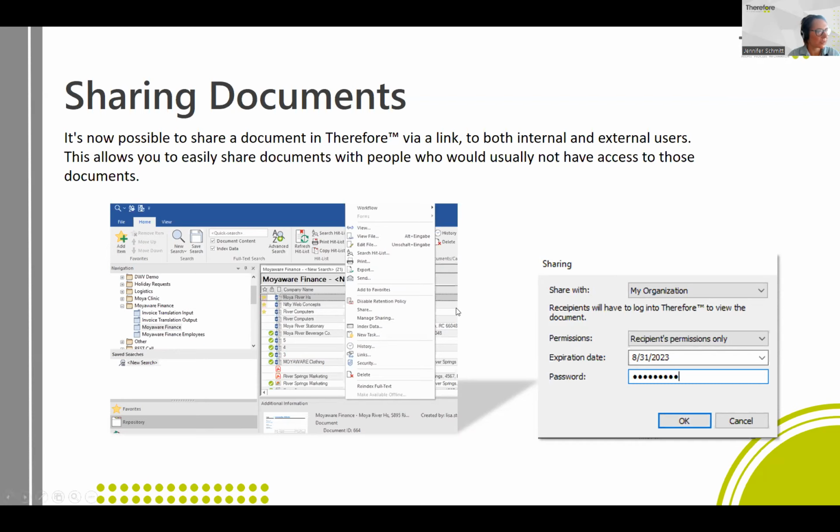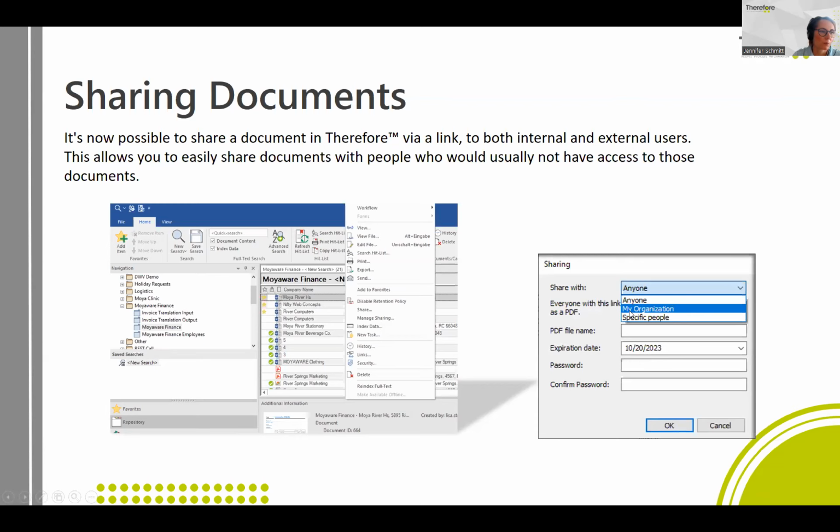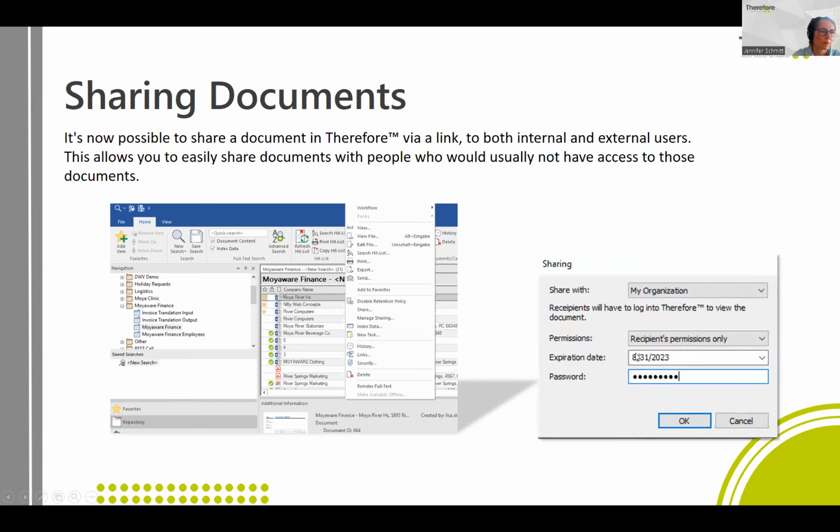So this is the feature. You open up a Therefore hit list, right-click on the document, and then you can go to share, which is right here. Then you'll get this box here, and you can select who to share it with: anyone, my organization, or specific people. Specific people would be specific people in the Therefore system. You can then select a password and an expiration date.